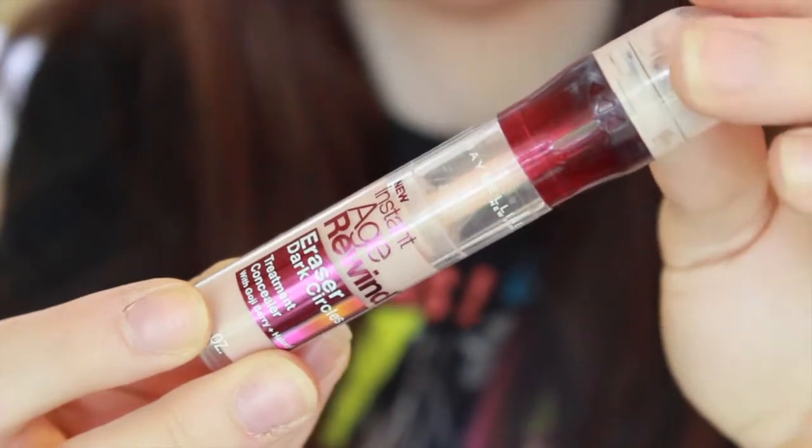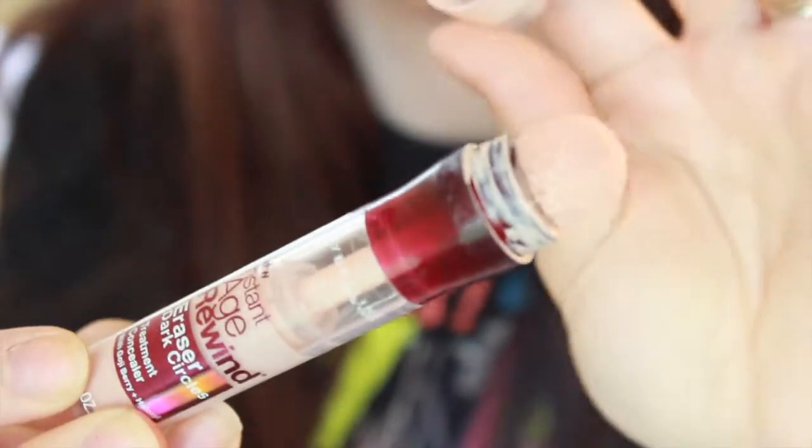So my next absolute obsession, and you'll see by how much I've actually used the product, is this Maybelline Instant Age Rewind Eraser Dark Circles Treatment Concealer. This stuff is amazing, and I don't know if you can tell from here, I've used at least basically half of the bottle by now. I will say though, I've cranked this up a couple times and you really don't need to necessarily. I've used this for the last several makeup applications.